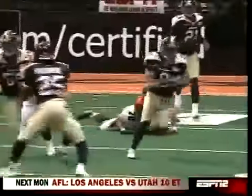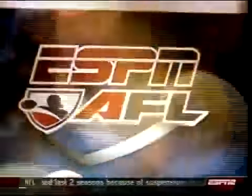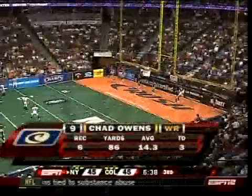And as we come back from break, I'd like to welcome America to the Chad Owens show. He's been dynamite. He's been dazzling. He's been downright spectacular. He's emerged on the scene as the go-to guy for this Colorado Crush team. And look at him. He's getting the fans into it. He even brought out a new haircut for the night, Dave.